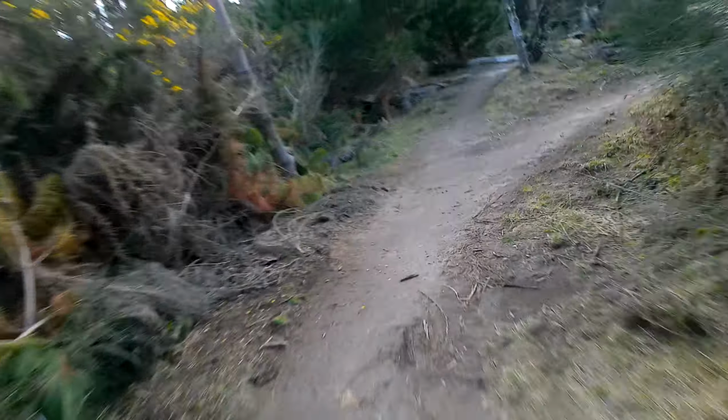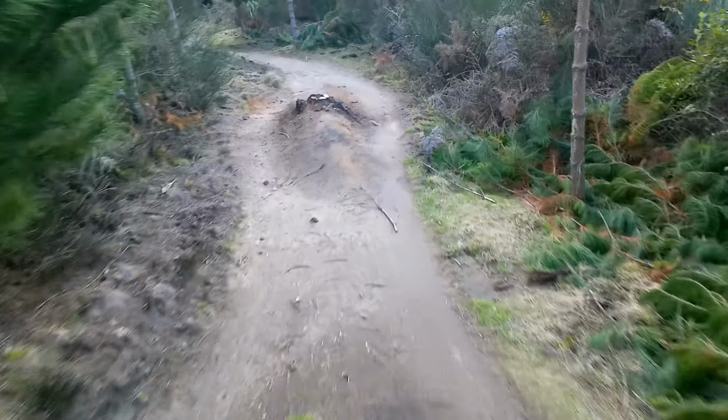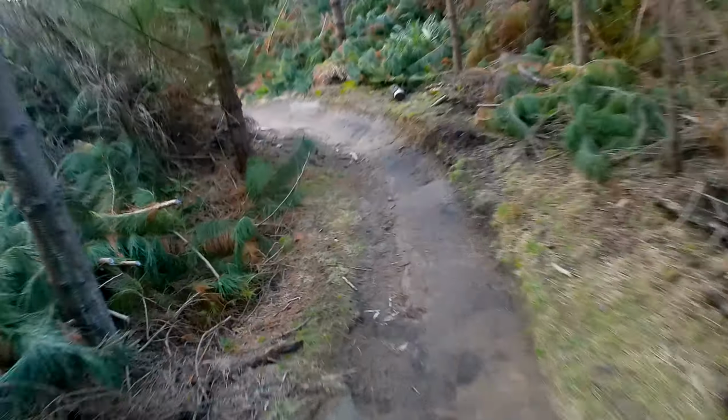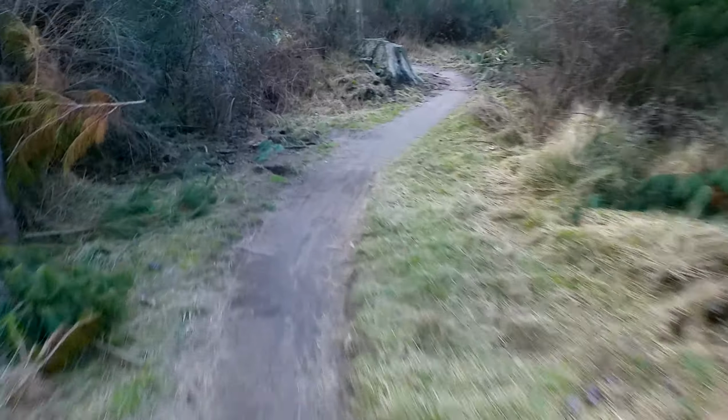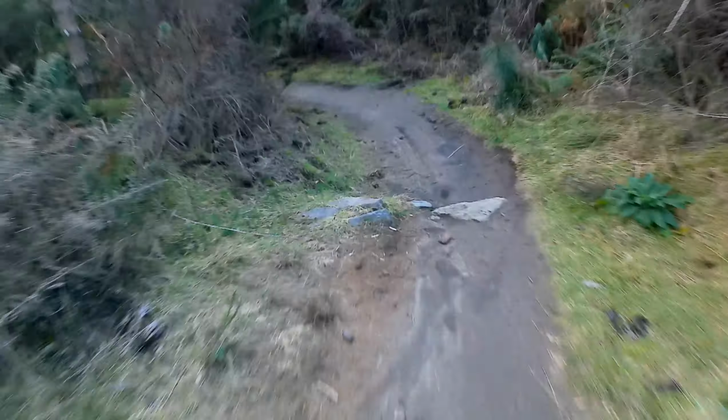Coming up, we've got a log jump, a stump jump, followed by another stump jump. Just some really cool features. That's the forest loop you see crossing over it, and forest loop is one of the newest tracks and basically just opens up the forest for everyone.